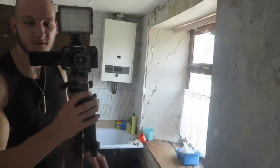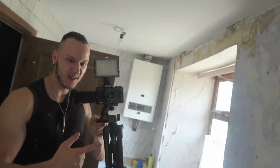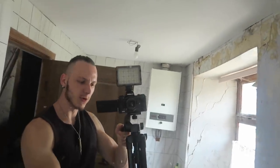And I'm using my tripod right now, guys. I actually have had this for a very long time, but never used it, and it's actually so good. I'm gonna use it for today's adventure, and for the other abandoned buildings that I'm going to do today.